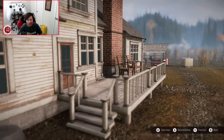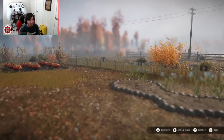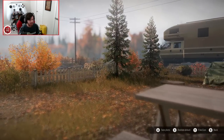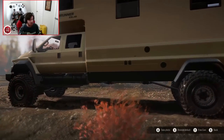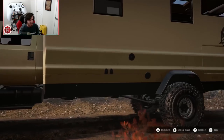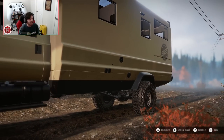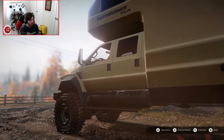Welcome back to SnowRunner, guys, and today's adventure carries quite the hefty price tag. Now, the camper setup that y'all are about to see would be possible if this particular farmer, let's say, had quite a few really good seasons, because this is an Earth Roamer XXL HD, which is already in itself going to be right around $1.9 million.